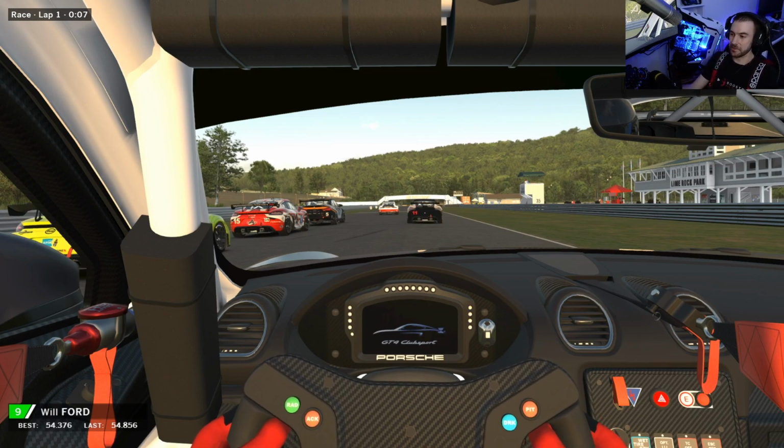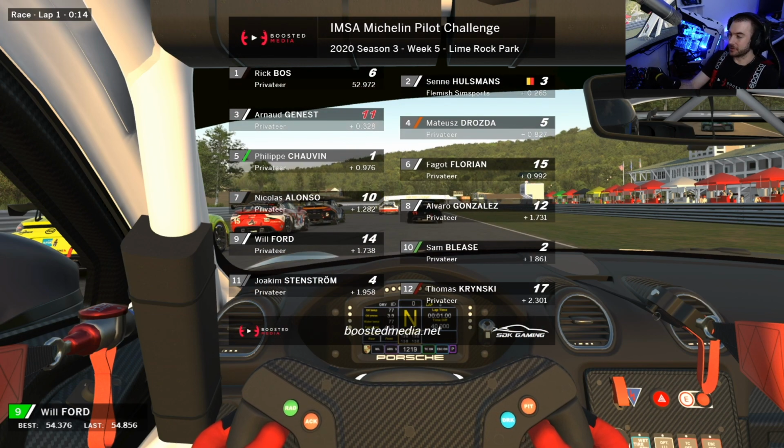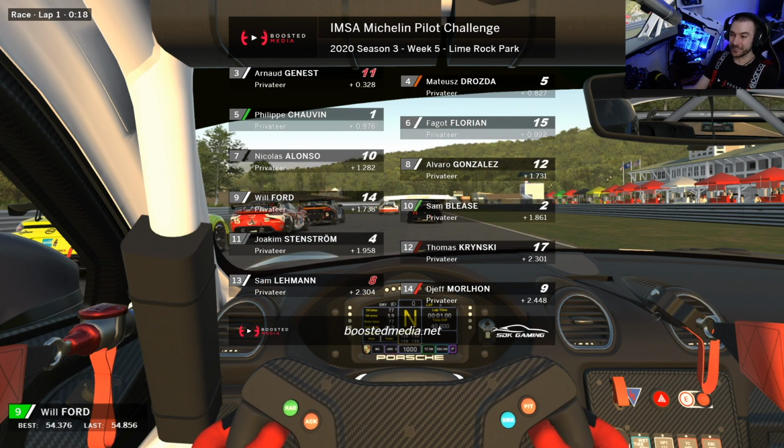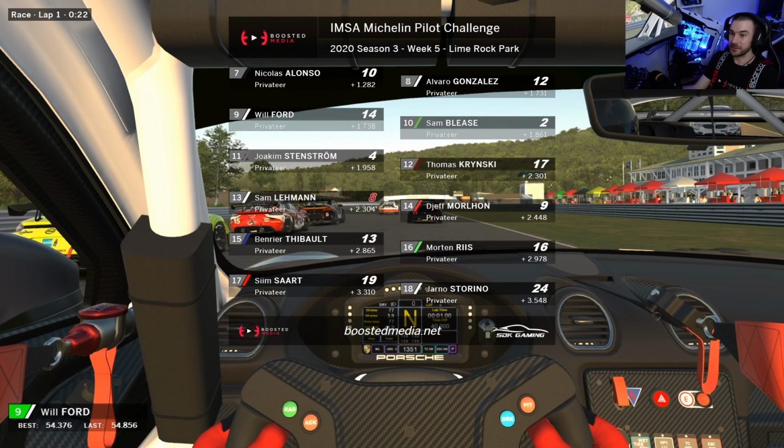All right, ninth on the grid out of a field of 24. So, just going to give it my best shot here. I'm going to try and keep it relatively safe. This is a very tight little track. It's quite a high-speed circuit as well. You don't really get a break anywhere.